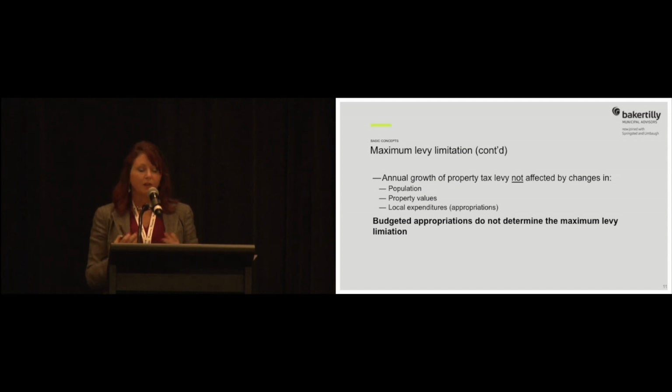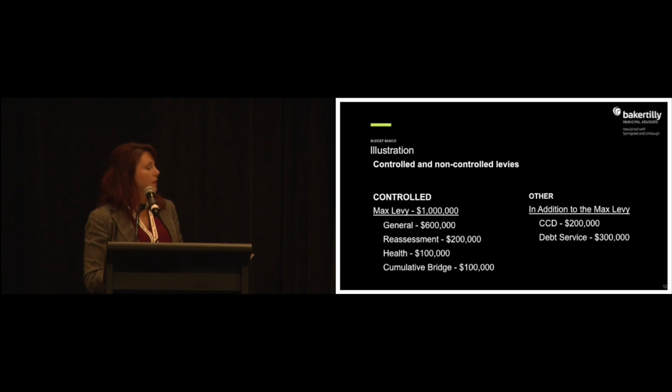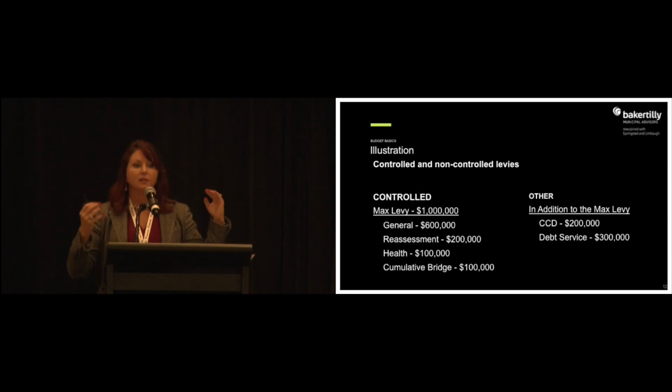And I know earlier you also heard about the difference between controlled levies and non-controlled levies. So the controlled levies are within that maximum levy limitation. So in this example, if we have a maximum levy of $1 million, there are certain funds that would fall under that $1 million. What you need to know is that you and the council have the ability to allocate that maximum levy among your funds.